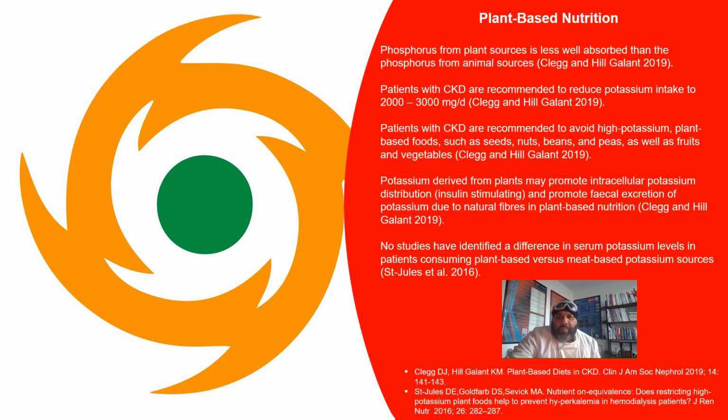A bit more about plant-based diets now. Phosphorus from plant sources is less well absorbed than phosphorus from animal sources. Patients with chronic kidney disease are recommended to reduce, for example, potassium intake, anything from 2,000 to 3,000 milligrams per day, because, as many will know, potassium has an effect on the cardiovascular system. Patients with CKD are recommended to avoid high-potassium plant-based foods such as seeds, nuts, beans, peas, as well as fruits and vegetables.